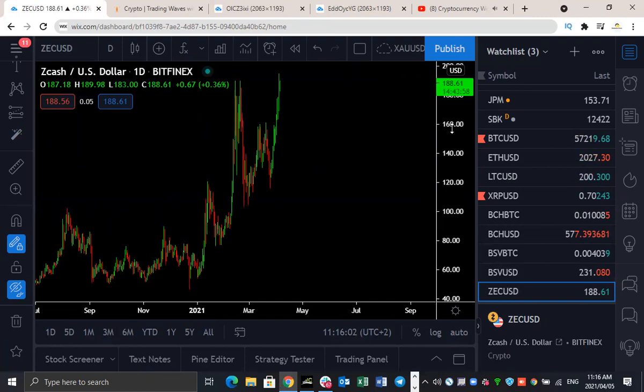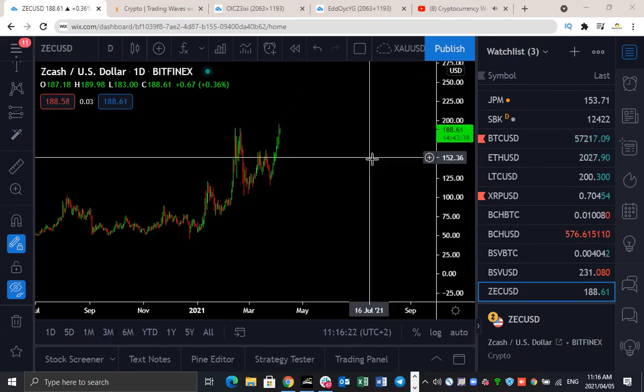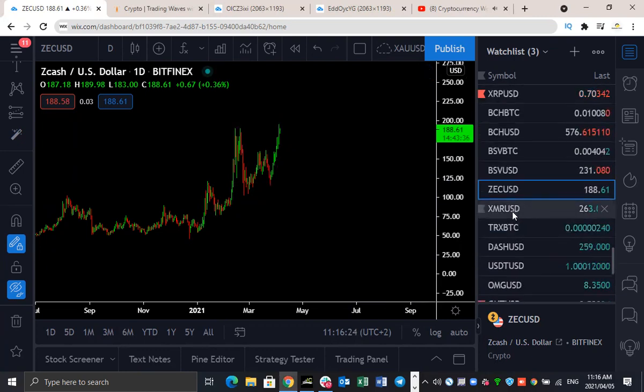Zcash, we are at the all-time highs here at these levels. Is this going to give us a 3-wave corrective structure before we push to the upside? If we start getting a setup for upside here, that means this is going to be all the correction, and we're starting with a move to the upside here on Zcash. Watch out for this. All right, that is Zcash.